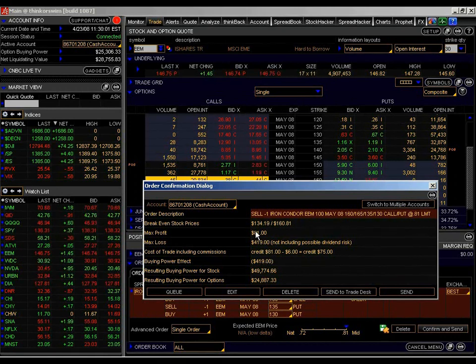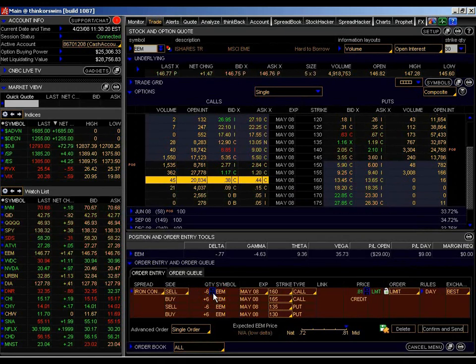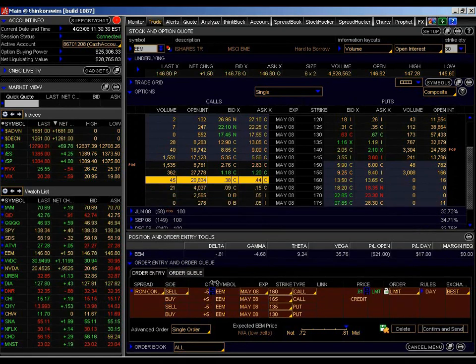That's a pretty good return on your investment. That's about 20% return in just a couple of weeks before the expiration of these options. So that's not too bad. Let's see what happens if we do more than one option. Let's say we go up to 5 options. Now we're earning $400 on $2,000 that we have to put up in margin. That's still a 20% return on your investment in just a couple of weeks. Let's take a look exactly what this position would look like on our profit picture.